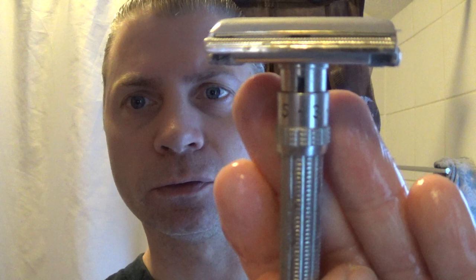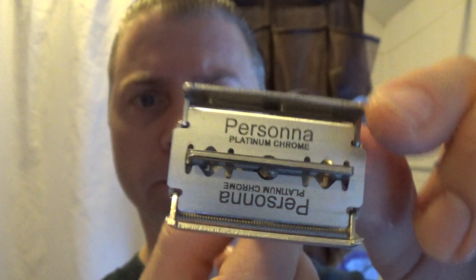The razor I'm using today is obviously the Gillette Slim again, as I'm using it through December. I've got it on 7.4. The blade I'm using today is Personna Platinum Chrome. The brush I'm using, I've already loaded up to save a bit of time. It's the Semogue 2-band badger with the cherry wood handle.